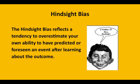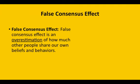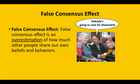Now let's turn to another common error, the false consensus effect. The false consensus effect is the phenomenon that you tend to think that most people share your views and beliefs. We can make the assumption, for example, that everyone in this room is sympathetic to the Democratic Party or the Republican Party. In other words, you overestimate how much people agree with you. Now here's a fellow that assumes that these ladies agree with his assertion. He's about to find out, and he's probably wrong.